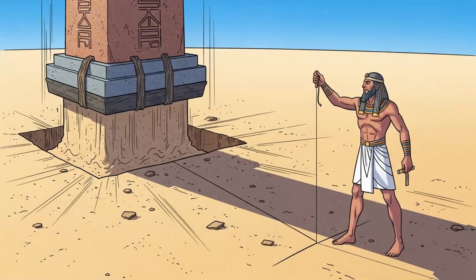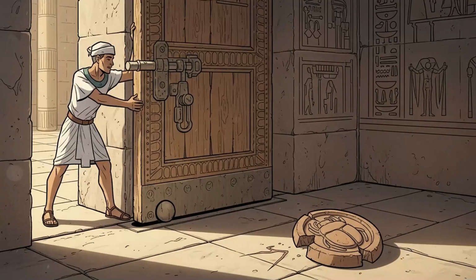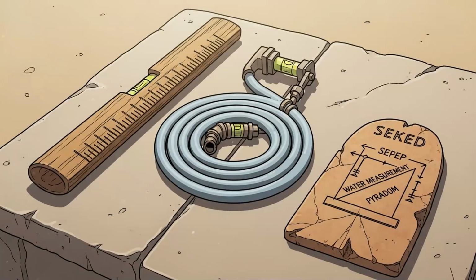Obelisks distilled it all: quarry, river, ramp, and sand pit raising, until a single needle stood true, its shadow a seasonal clock drawn across the court. Doors the size of elephants pivoted on polished stone sockets greased with fat so one attendant could swing them. Clay seals broke clean to show tampering. Standards made it scale. The royal cubit, palms, and fingers set dimensions. Water-filled hoses leveled distances. The seked measured slope as run per rise, geometry you could carry.